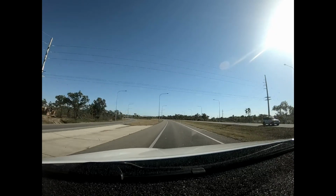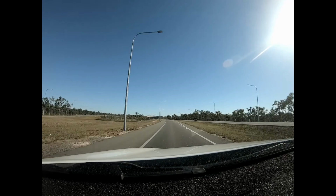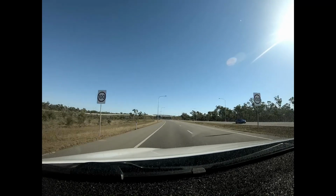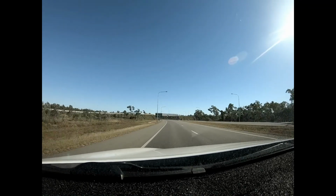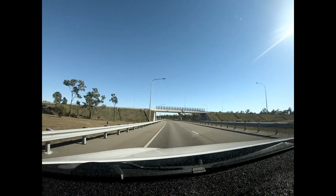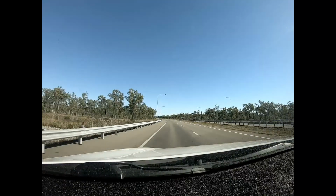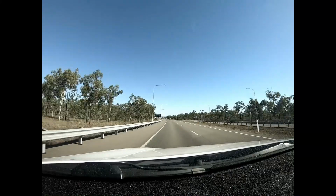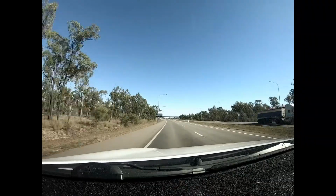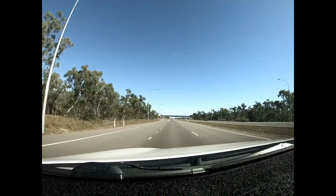And the dual lane carriageway starts just up ahead. Since they've opened this section of the road, it's cut off probably a good 10 minutes of drive. And it's a very pleasant drive. So Ingham is 100 kilometres away and Cairns is 337 kilometres away. I'm not going there today, we'll just stick with Ingham for now.